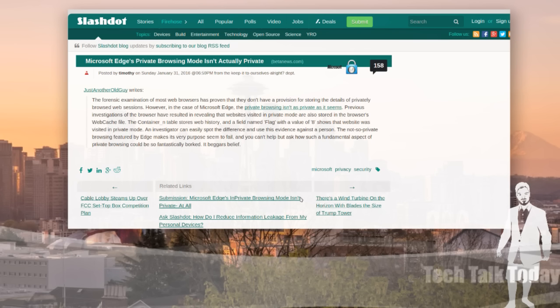All right, so some researchers are looking into this, and in the case of Microsoft Edge, the private browsing isn't a feature as much as it seems. Previous investigations of the browser have revealed that websites visited in private mode are also stored in the browser's web cache file. The container_n table stores web history and a field called flag with a value of 8, and it shows websites that were visited in private mode. Wow. An investigator can easily spot the difference and use the evidence against a person. The not-so-private browsing feature by Edge makes its very purpose seem to fail.